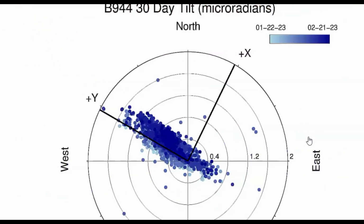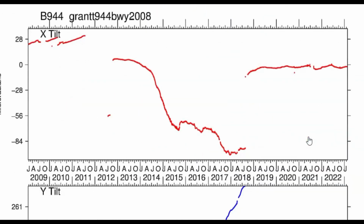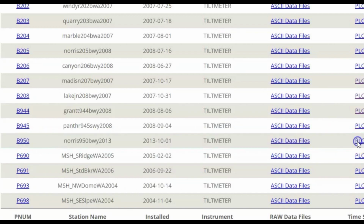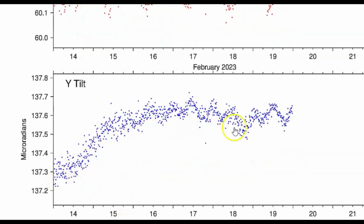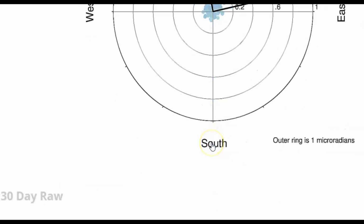Alright, last 30 days. And this is when they started tracking it, going back to 2009. The gaps here are where they reset the machine. Alright, the Norris Geyser Basin, borehole 950. And yeah, it stopped working too back on the 19th. It was going up. Look at that. On the 14th, it made a sudden jump, and it was rising, going towards the north.